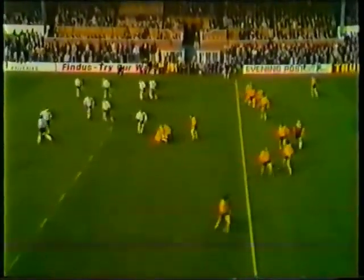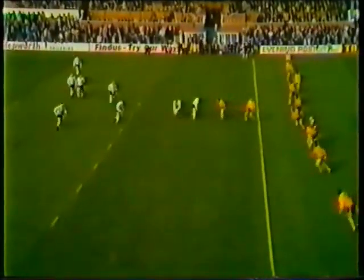So Phil Butler, Featherstone on the left. Dummy half is Keith Bell with the shock of hair there. Richard Stone, halfway line on the right.